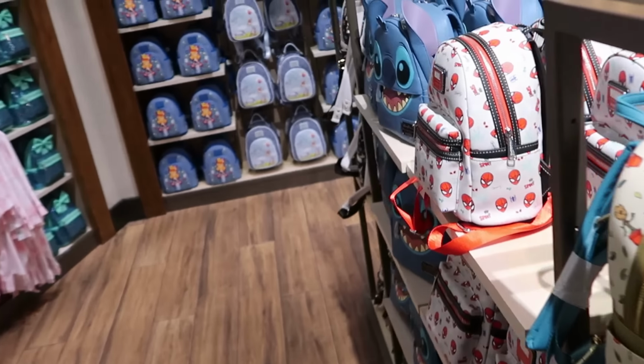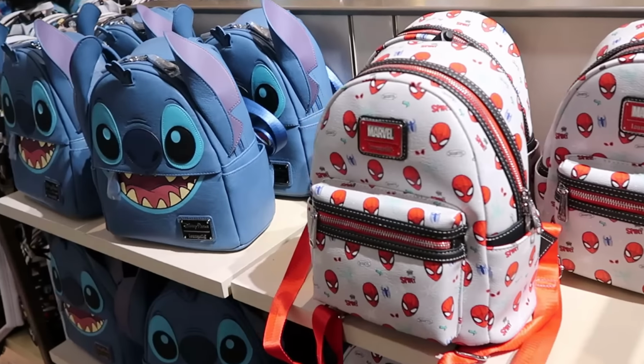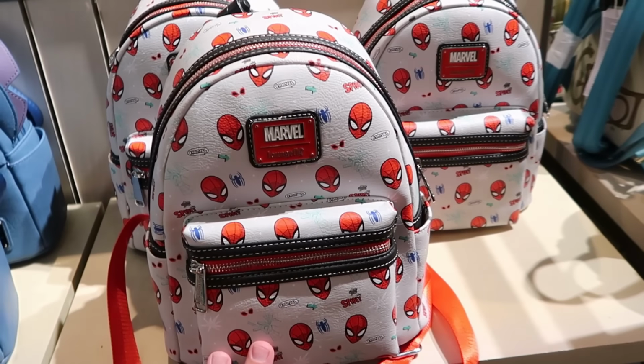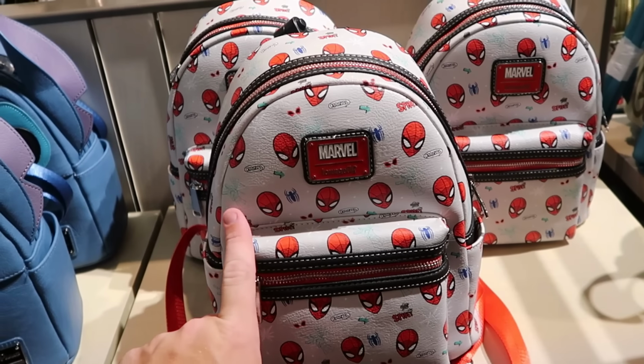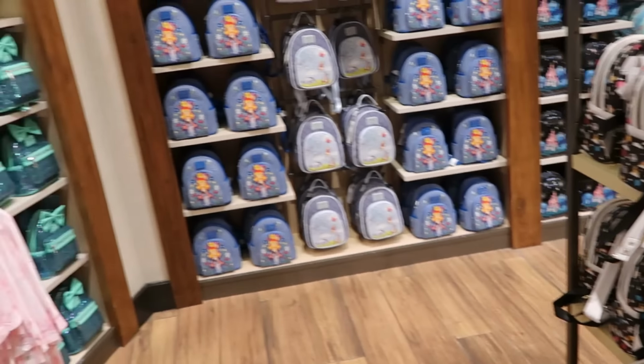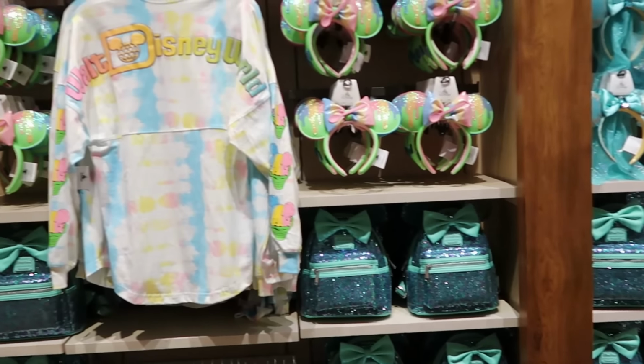Right over here on the opposite side, the simulated leather is such a good quality. You have the Marvel Loungefly with Spider-Man. It has a bunch of arrows, some web slinging action. This one is $78, but they do have an entire brand new section over here.